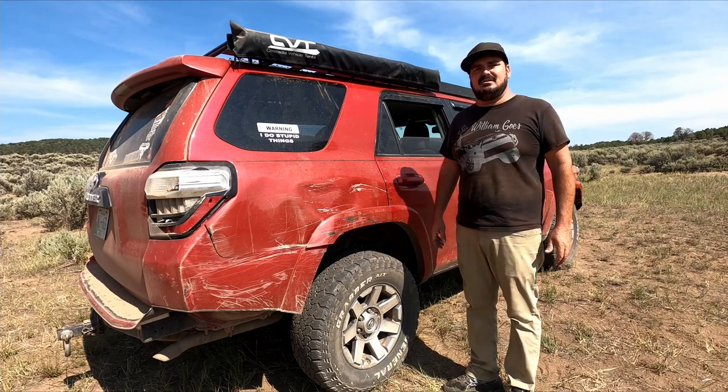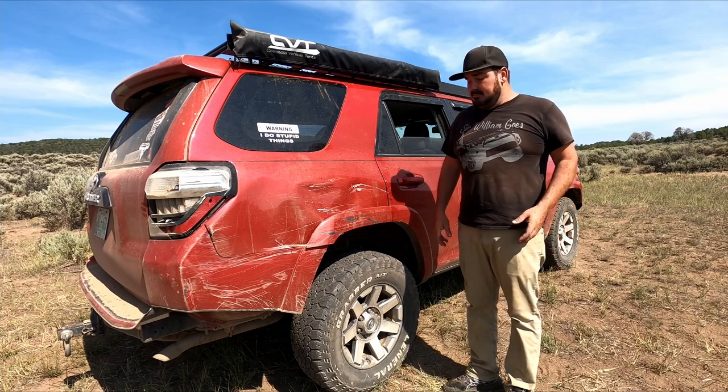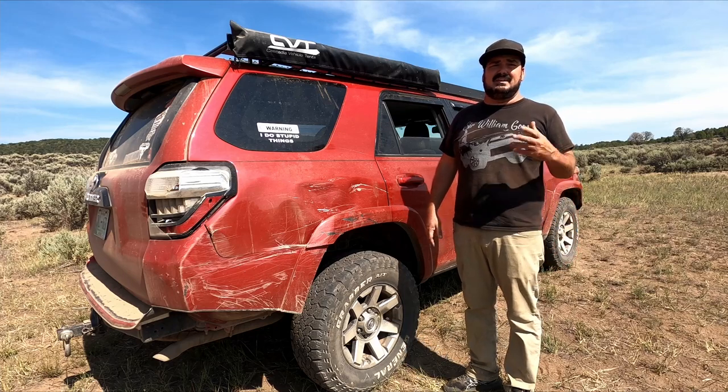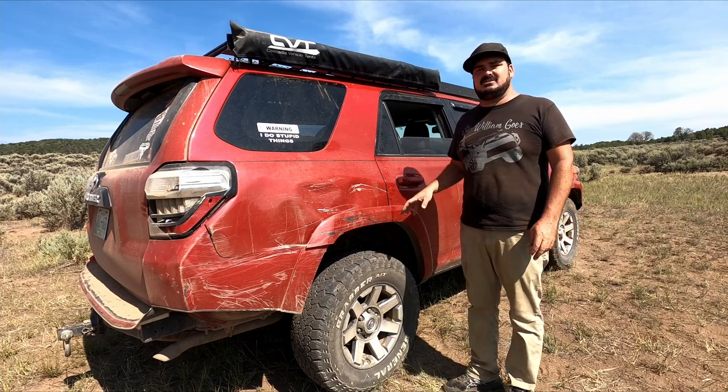I'm going to try that out for a little while, and I'll let you guys know. But as far as mud goes, the General Grabber ATX, on a scale of 1 to 10, I'm going to give it a 4 or a 5. It's just not good in mud.